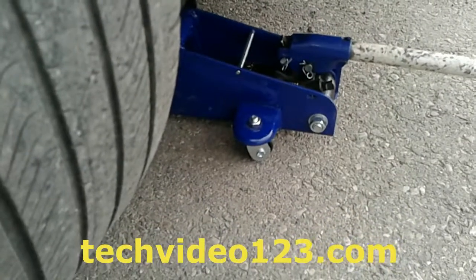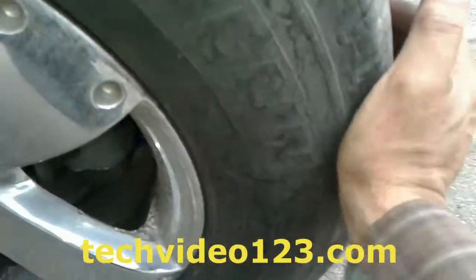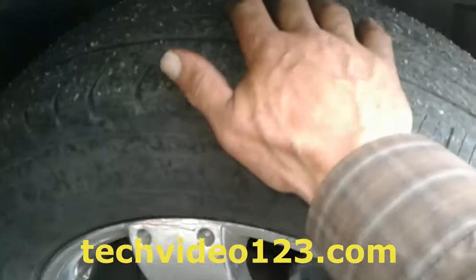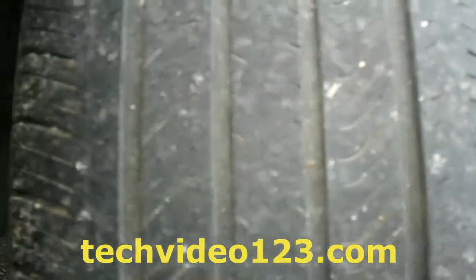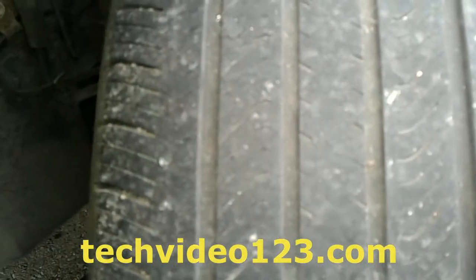Now with the jack under the right front wheel, I'm going to check the outer right tie rod. That's tight, and the upper control arm, that's tight. And it's critical, folks, that the outer right tie rod be tight, because that's what holds the wheel to the steering, and the upper control arm is what holds the wheel to the car, and both are tight on the right front side.